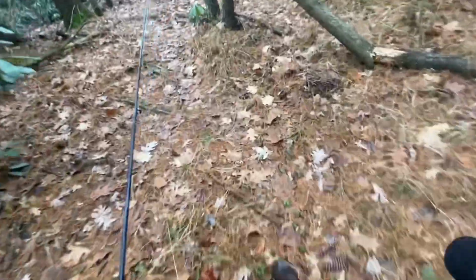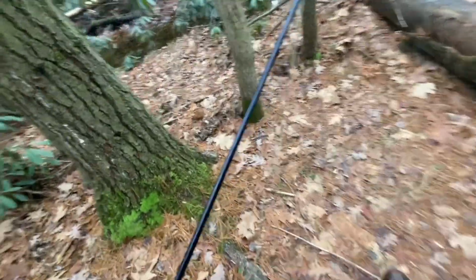I really want to get up to the tributary. I guess it's not even really a tributary, it's like the creek branches in two, and I'm just fishing one half of it. But that's really where I wanted to explore, although a lot of this stuff looks great as well.